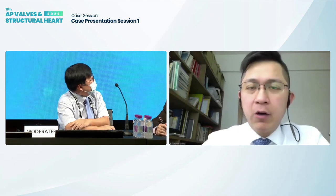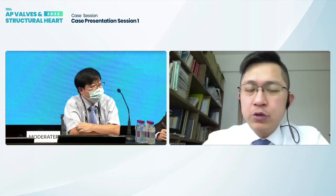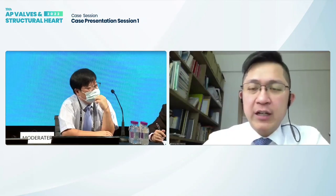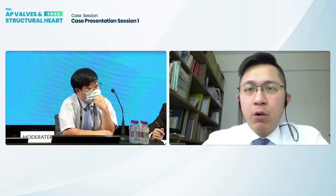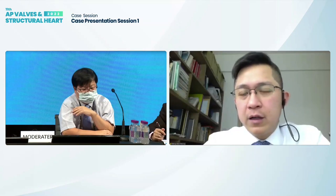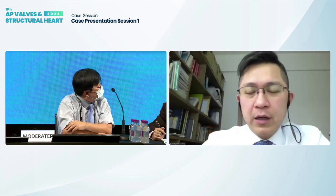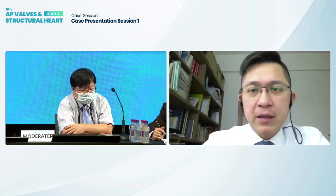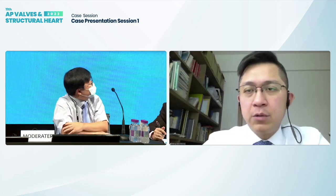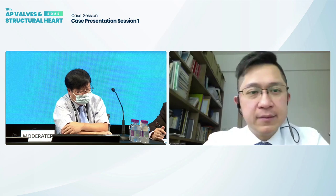But in my opinion, I think the self-expanding valve, the Evolut Pro or Evolut Pro Plus, should be a better choice because you can retrieve the sheath or retrieve the valve if you think the valve is touching the mitral prosthesis. And moreover, the complication rate of the self-expanding valve in this severely calcified aortic valve, the chance of rupture, is relatively lower than that of a balloon expandable valve. So if I did your case, I would choose a self-expanding valve and deploy in a very high position and do it slowly in order to avoid touching the mitral prosthesis and also avoid the chance of rupture. So this is my opinion. Thank you.